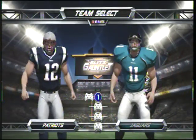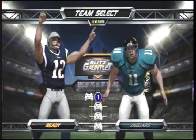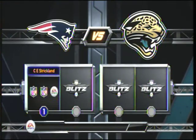Are you ready? Your opponent, the Jacksonville Jaguars. Tim, like their name, these guys are fast. They play heads-up football, and you can bet they're going to bring their A game.